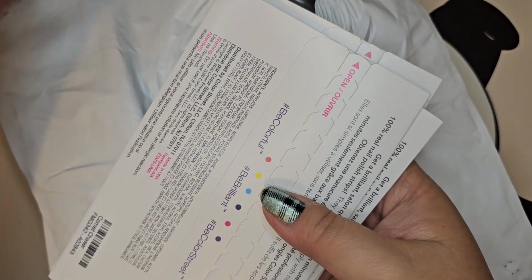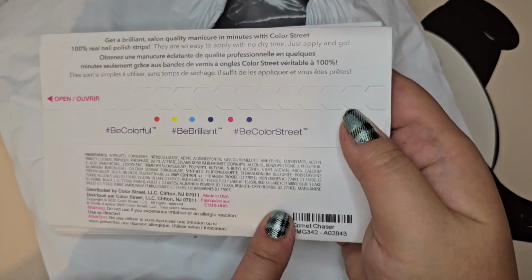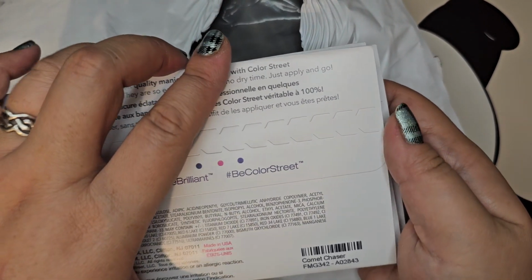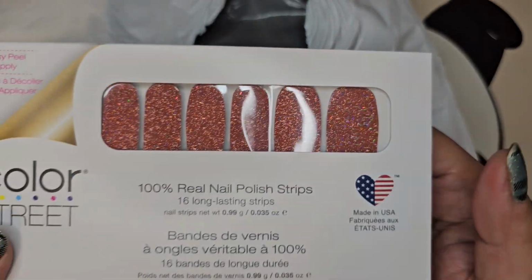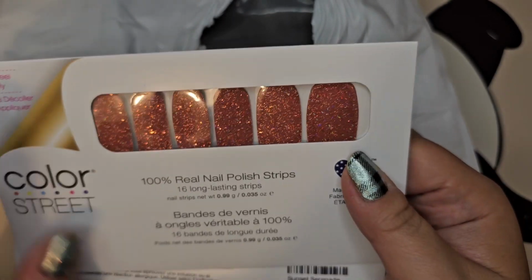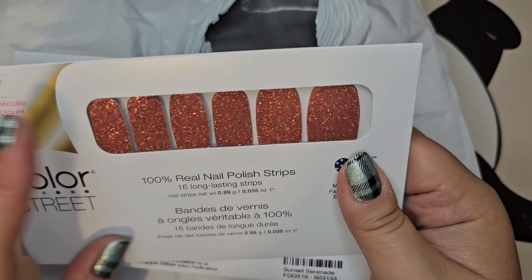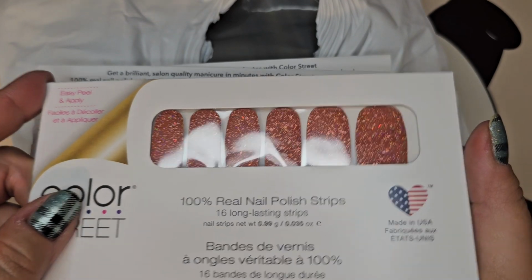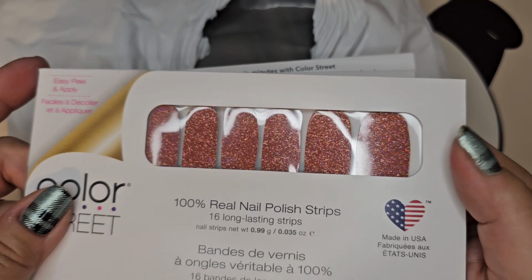I'm going to do this one first because I wanted to see my Valentine's Day set. Oh, Comet Chaser, though, is not a Valentine's Day set. It is one of those galaxy glitter sets. And, ooh, I'm glad I ordered this one. I wasn't quite sure if I would like it or not, but I kept gravitating back to wanting to get it. And so I did end up getting this as part of the buy 3 get 1 free that Color Street has with the Valentine's Day sets.